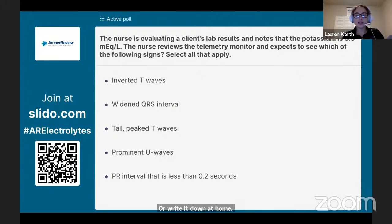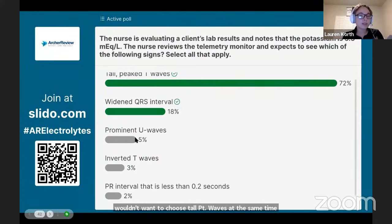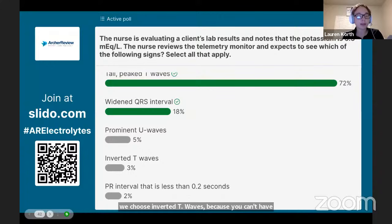All right. Okay, so we have hyperkalemia. It's above 5, and we're expecting to see everything wider or taller, right? So tall peaked T waves, widened QRSs. We wouldn't want to choose tall peaked T waves at the same time we choose inverted T waves because you can't have both. And the inverted T waves and the U waves, those are things you see with hypokalemia. So they were trying to trick us with those two answers. And if this had said more than 0.2 seconds, that would be correct. Always remember that a PR interval should be less than 2/10 of a second.